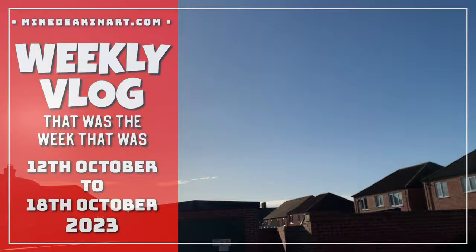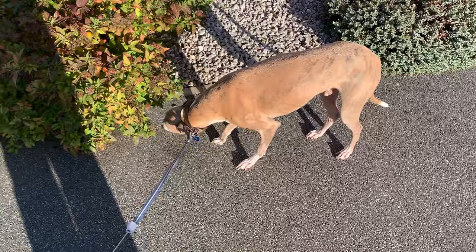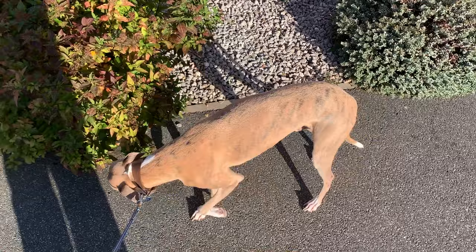Thursday morning, and it's a completely different day to yesterday. Yesterday it was all foggy, wet and miserable. Look at it now. Sun's out again. The pups are enjoying a nice little morning walk.